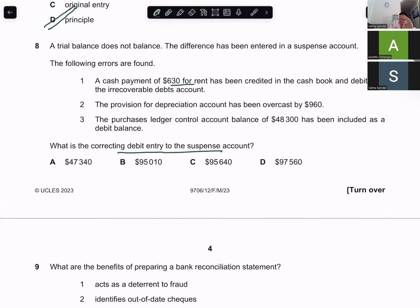Cash payment of 630 for rent, credited in the cash book, debited to irrecoverable debts account. So instead of debiting rent, you have debited which account? Irrecoverable debts account. Tell me, will this error have any effect on the trial balance? No, because the debit is still the same amount, so no.